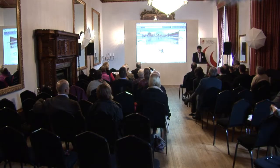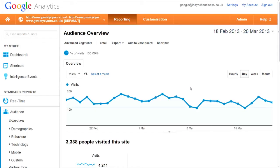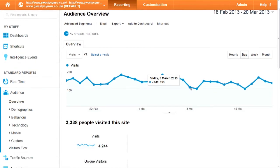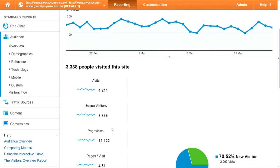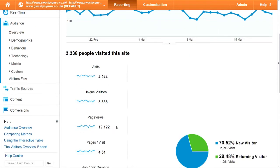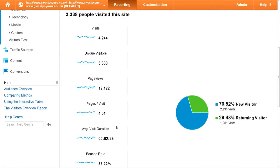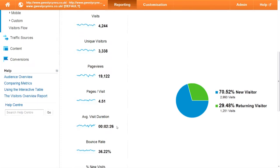So I'll just bring up, this is Gwesty Cymru in Aberystwyth, restaurant with rooms. And I haven't got time to go through everything on Google Analytics, but just a few of the key points and maybe some things you won't have seen before. This is when you log on there. The basic information is your number of visitors, the unique visitors, because obviously some people may have come more than once to the site. This is within the last month. Page views, pages per visit. So obviously the more pages per visit people are seeing, then obviously they're enjoying your site, or maybe they just can't find what they're looking for.